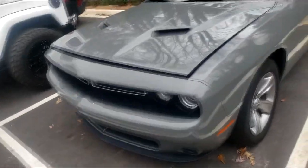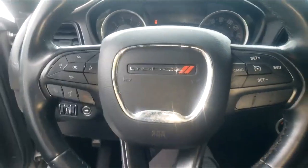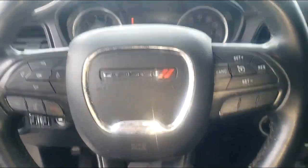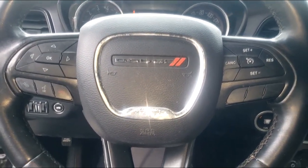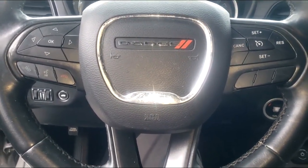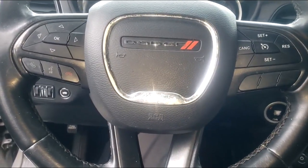Challenger, y'all see it. Dodge Challenger. Now, it's in for no start. A typical Challenger, from a no start complaint standpoint, this one's actually a no crank, I heard. But if you got a no start issue, a lot of people will go directly toward the fuel pump.